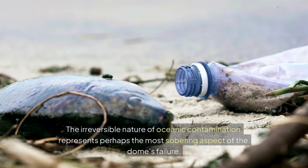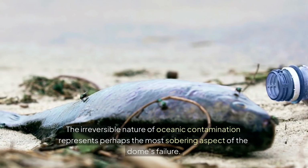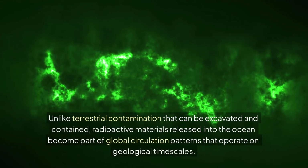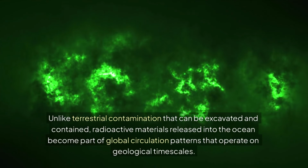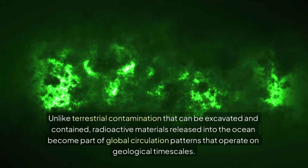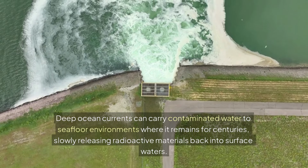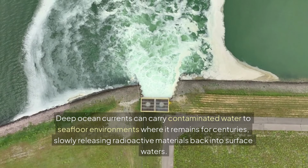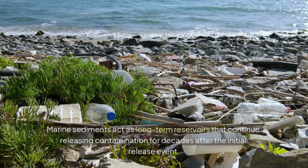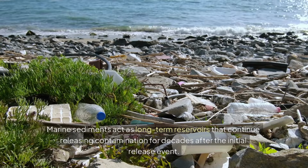The irreversible nature of oceanic contamination represents perhaps the most sobering aspect of the dome's failure. Unlike terrestrial contamination that can be excavated and contained, radioactive materials released into the ocean become part of global circulation patterns that operate on geological timescales. Deep ocean currents can carry contaminated water to seafloor environments where it remains for centuries, slowly releasing radioactive materials back into surface waters. Marine sediments act as long-term reservoirs that continue releasing contamination for decades after the initial release event.